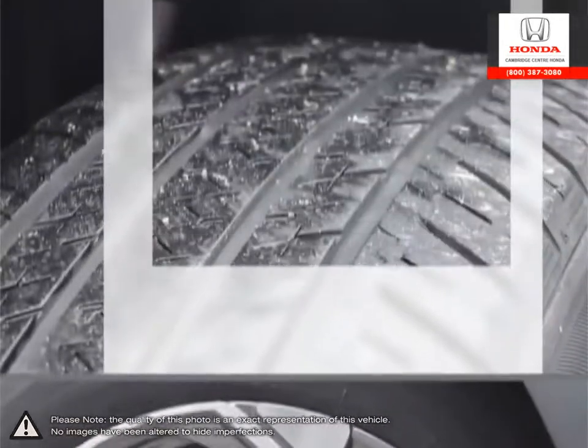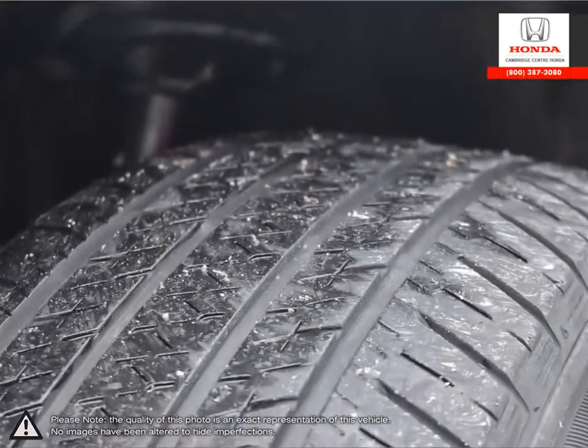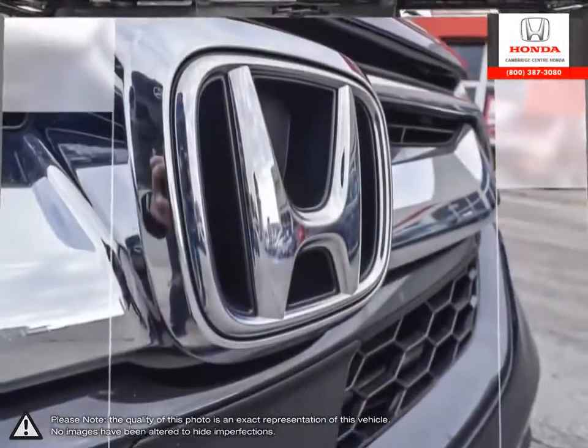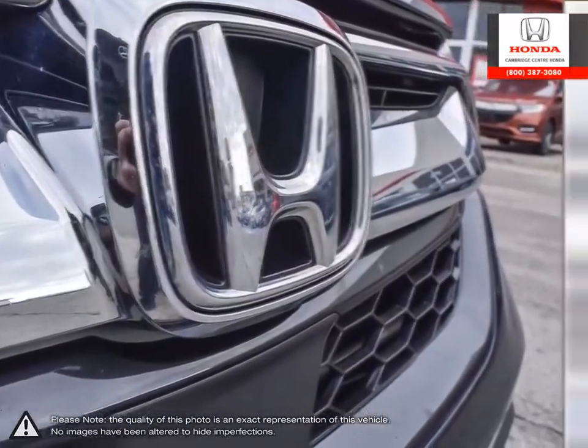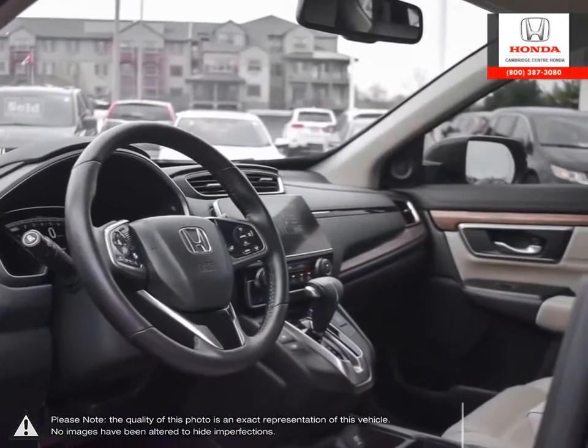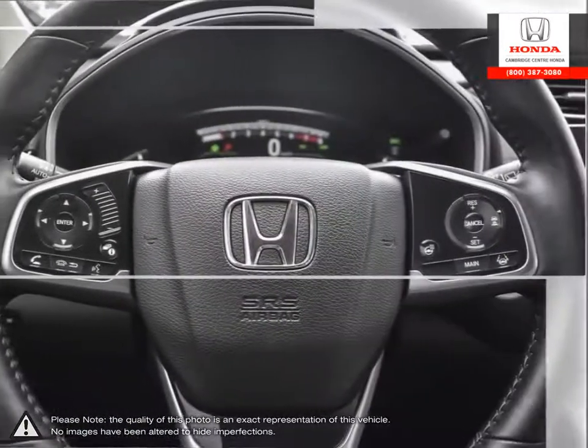Inside you'll find all the comfort and convenience you would expect with a surprising touch of luxury. With the rear seats folded down, you'll find an abundance of cargo space while the large windows provide excellent visibility. The CR-V's fuel-efficient engine alongside its solid handling ensure an absolutely stunning drive.